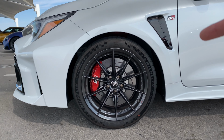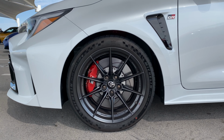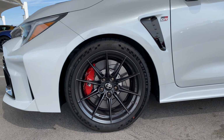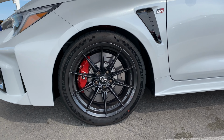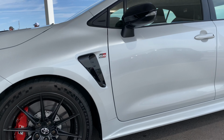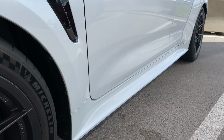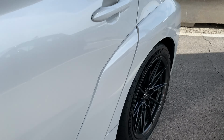And then, like I said here, we've got these Michelin Cup 2s. These are some of the stickiest tires that aren't a race tire that you can get. These have a huge impact on how the car feels on track, along with these BBS forged wheels. Again, lower unsprung weight, lighter Brembo brake package. Got our grille here. Again, black wing mirror, window treatments, GR4 side skirt, embossed fender flare.